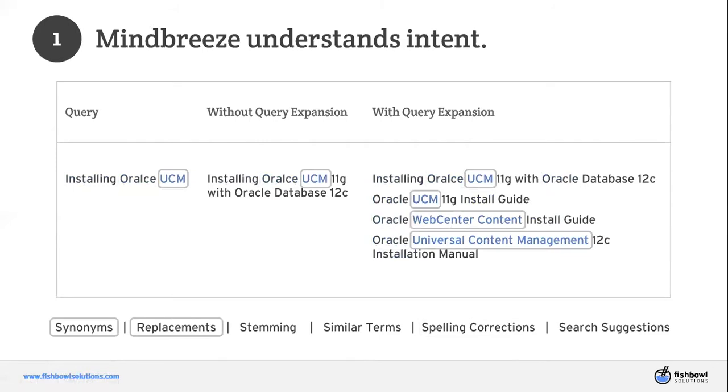And then the last term we have here is UCM. So we probably all know Oracle WebCenter used to be called Oracle UCM. And when you look at this example, it highlights two things. One is legacy terminology versus new terminology. So you can use either synonyms or replacements to make that switch automatically in order to search for the correct terms. In addition, I know how much enterprise organizations love acronyms.